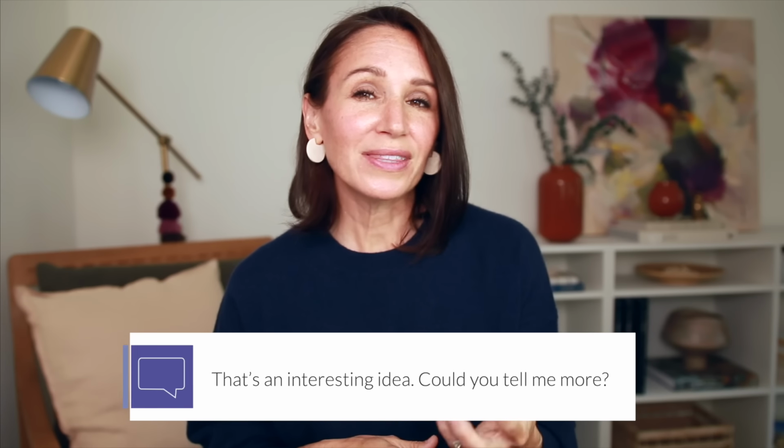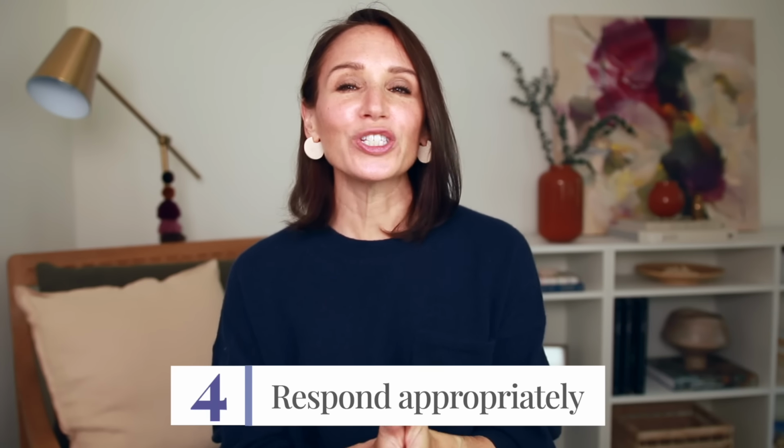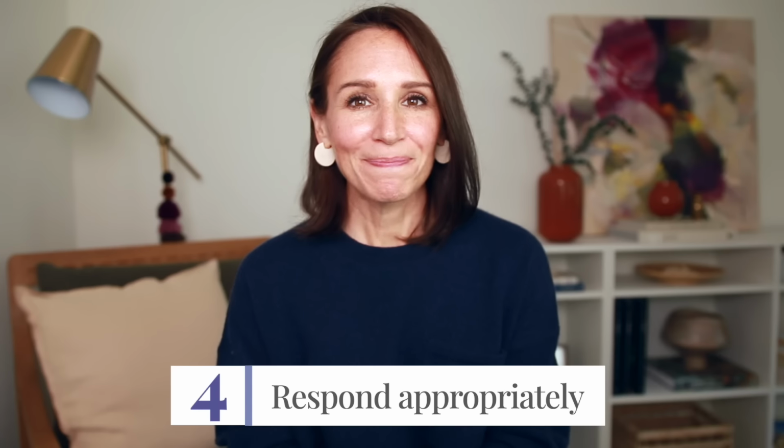By acknowledging that this particular idea has merit, you're also acknowledging the courage it took to share that idea. Moreover, by withholding judgment, you invite everyone to contemplate this idea further, and you continue to invite discussion. And finally, step number 4 to invite collaboration in English is to respond appropriately. It's important to remember that collaboration is all about the exchange of ideas and working with others.